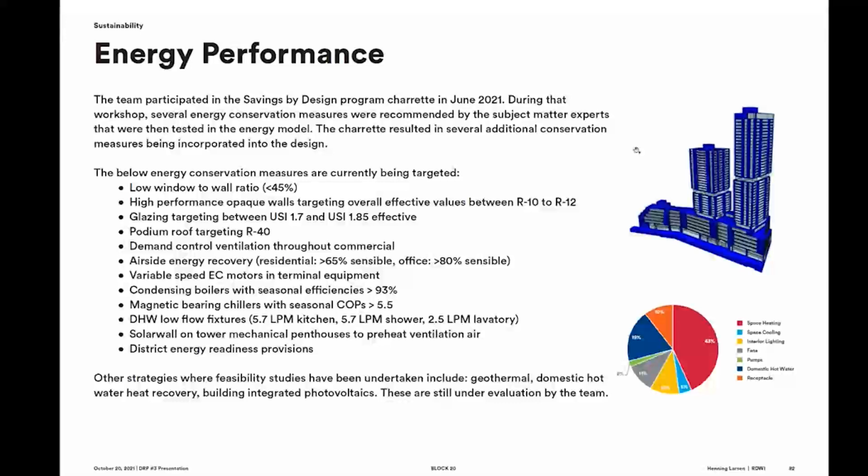And so utilizing the expert knowledge of all those outside subject matter experts that participated in that charrette was really helpful. Several dozen energy conservation measures were run and modeled and quantified during that charrette, and then following that we delivered the report to Enbridge. The below energy conservation measures that we have listed here currently are where we stand. So I think the main thing that we prioritized, to the extent that we feel that we can, is the passive measures.